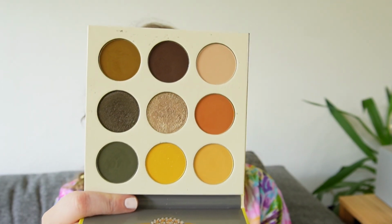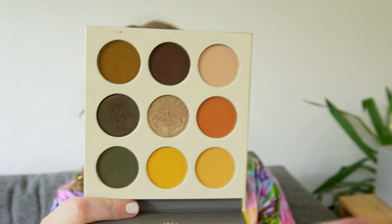Something a little bit more affordable. I'm not sure if the brand still does this. I think they do, but Juvia's Place, the Nomad. Can it get any better than this? I also love my Melt Gemini for the grungy green look. But if you're on a budget and you want the grungy green look for less, this has always been my recommendation and I stick to it.